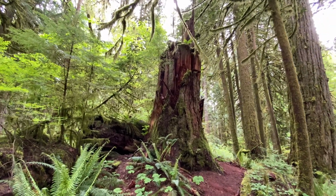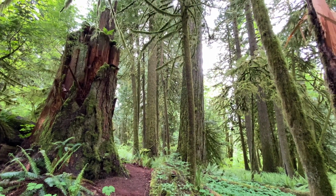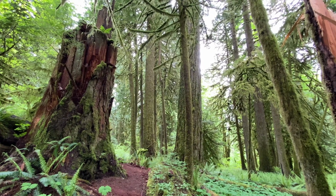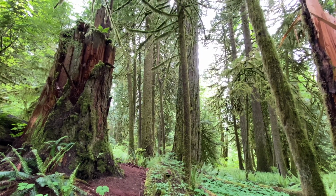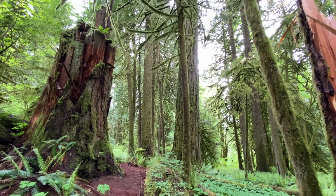Given that, the tree right over there, right behind that other tree, is also about the same age, because it has the same diameter. Just found that fascinating.